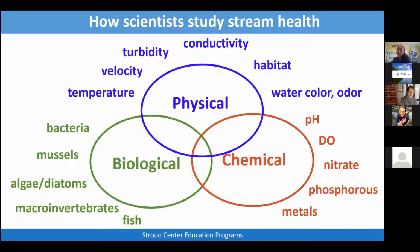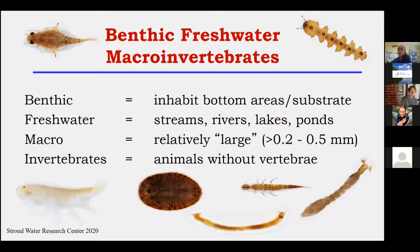But there are so many things, and we're going to be approaching leaf pack strongly through biological means. So we're looking at the living critters, and these are also called indicators. They indicate the health of the environment. So fish are an indicator, freshwater mussels, certain kinds of bacteria and plants. And again, we're going to check in with the critters called macroinvertebrates. And they're one of my favorites.